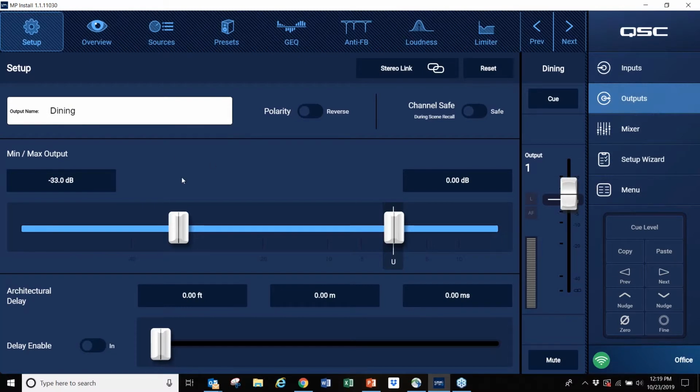The interesting thing to note here, of course, I've got polarity, channel safe. So if I recall a scene, it won't. If I enable safe, it doesn't make any changes there. Stereo linking, delay. This is the master level for my zone.